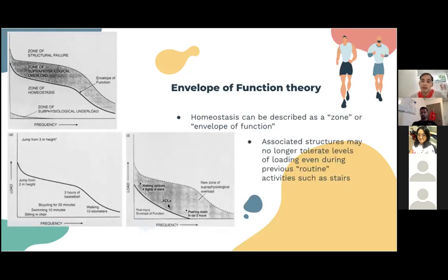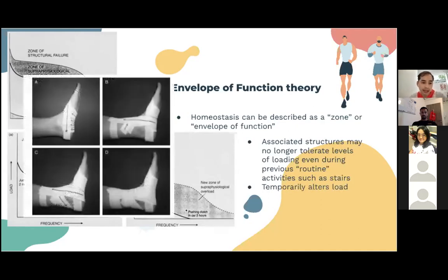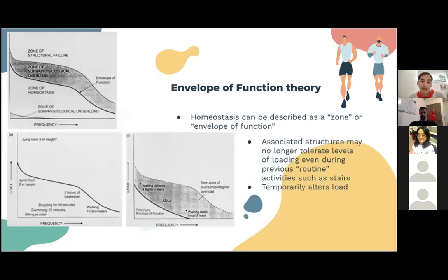Because of that, previous routine activities, such as walking downstairs or a previously well-tolerated running distance, are no longer able to be tolerated by the body. So the goal of the intervention, at the initial point, is to re-establish homeostasis, possibly through temporarily altering load, such as in this case using low dye taping or orthotics. This is where biomechanical interventions, such as bracing and taping, could potentially have a role in improving outcome. In the whole sense, the clinician will also be able to plan a rehab program that incrementally restores the patient's envelope of function.